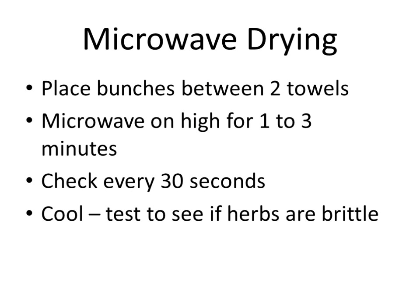You want to cool them and test to see if they're brittle. If they're not, then you would put them back in the microwave for another 30 seconds, and so on until you figure out that they're pretty dry and ready to store.